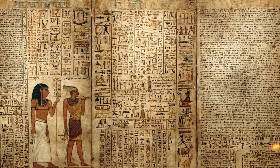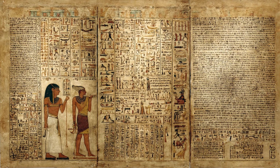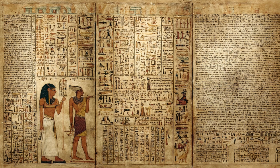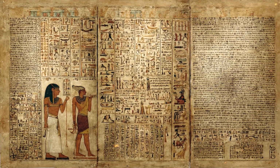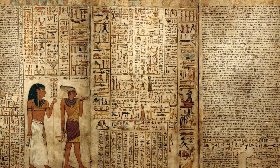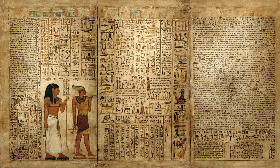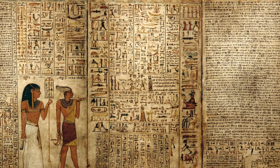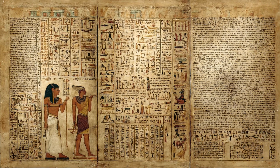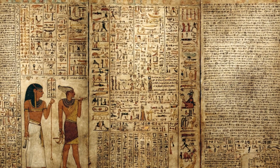Hey friends, tonight we are chiseling away at the layers of history to uncover the story of a single, unassuming slab of stone that became the key to unlocking an entire ancient civilization. Imagine finding an old instruction manual, but it's written in three different scripts, one of which has been a complete mystery for over 1,000 years. That's the kind of linguistic puzzle we're exploring with the Rosetta Stone.